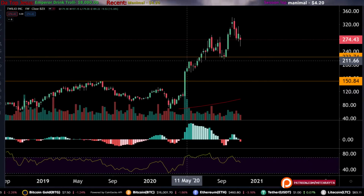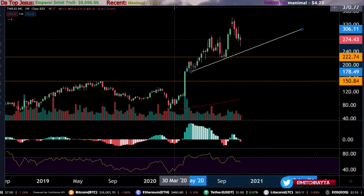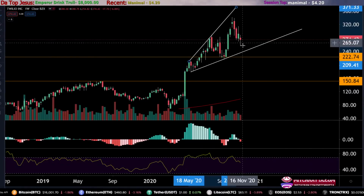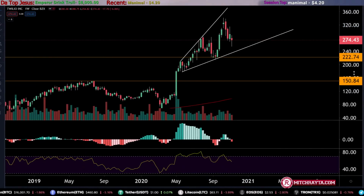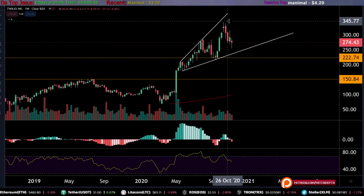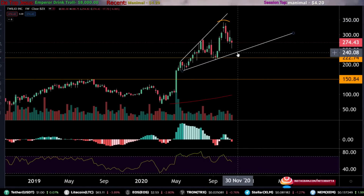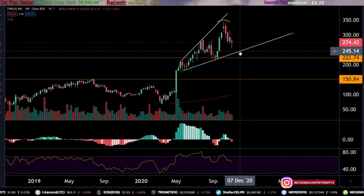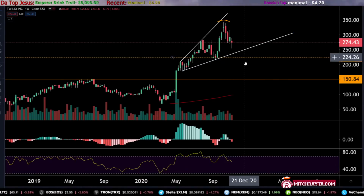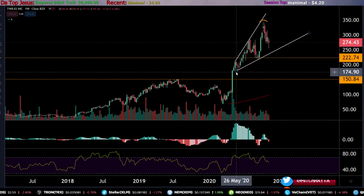I mean, if anything, wow, it's like an ascending broadening wedge. A really nice ascending broadening wedge. Oh boy. Is that a partial rise? Could be, man. If you test this demand line again, it will be a confirmed partial rise. If you test the demand line, which is like $245, $250, then you've got a pretty big chance of a breakout to the downside, where a 100% measured move of an ascending broadening wedge is like 178.